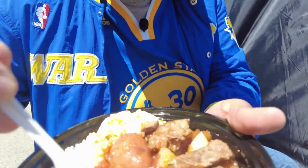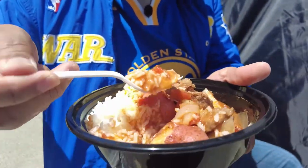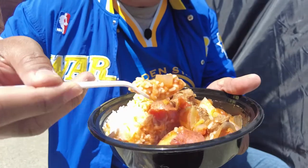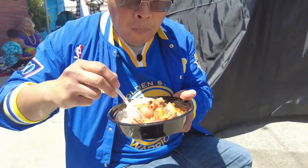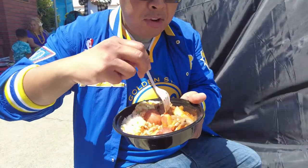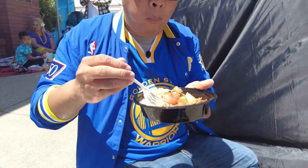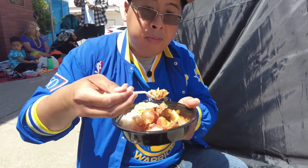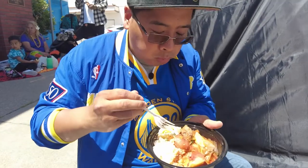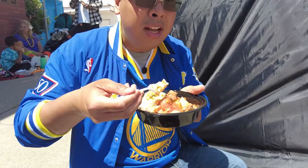Has some red potatoes, celery, onions. This is definitely something I would eat like on a cold day. Very comforting. Very filling. Definitely the highlight of one of my meals here. Worth the wait in line.